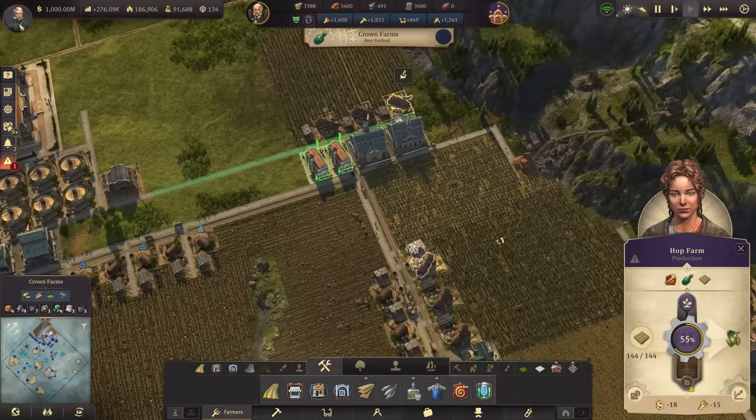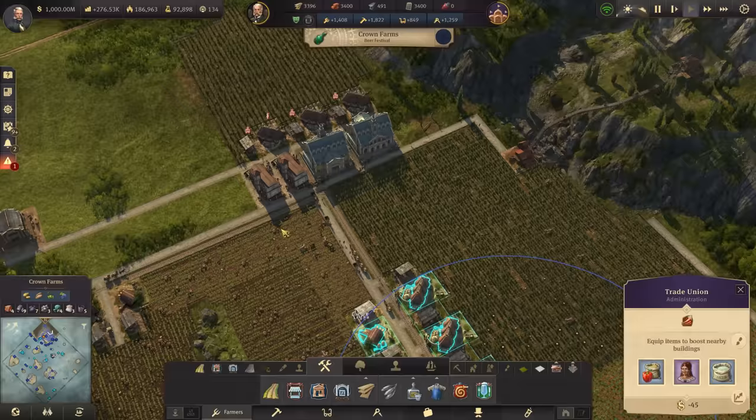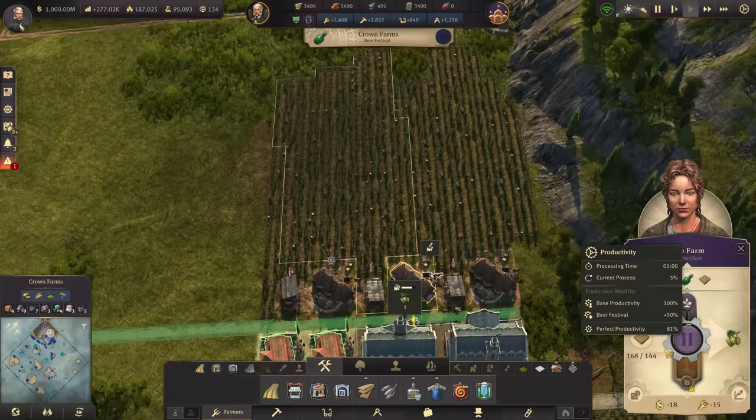No, I thought maybe the fertility wasn't here, but it is. We have the fertility for hops. Oh, there you go. Chemical fertilizer, productivity 50%, number of modules is increased. That's why. Fair enough. So 144, this only needs to be 144 as well.